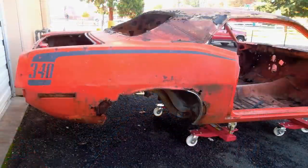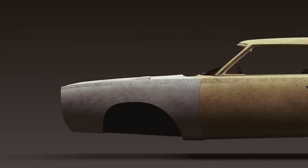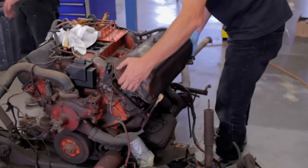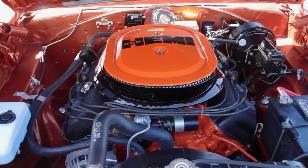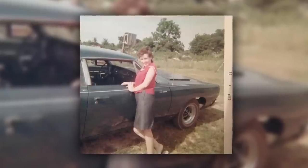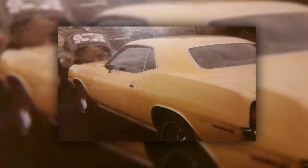So sometimes the original parts are so pitted and rusted that we can't use them. In a non-numbers matching situation, we can just replace them out. But if it is a numbers matching restoration, we have to work a lot harder to bring these parts back to life so that we can make this an original numbers matching car. So I can understand what these people are going through, wanting to see their cars come back in the shape that they used to be in years ago. If I could see my old Barracuda come back in the condition it was when I was 18 years old, looking just the way it did back in that day, it would just be heart-stopping for me.